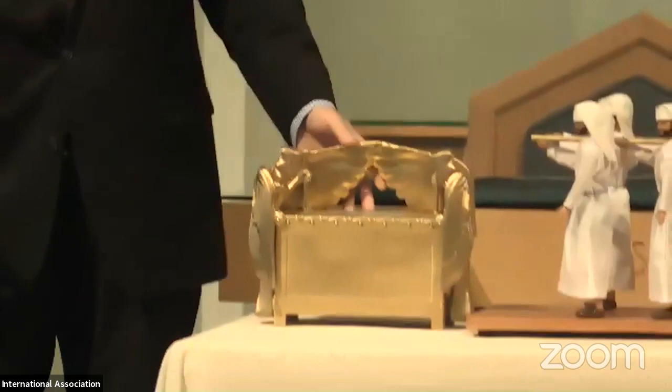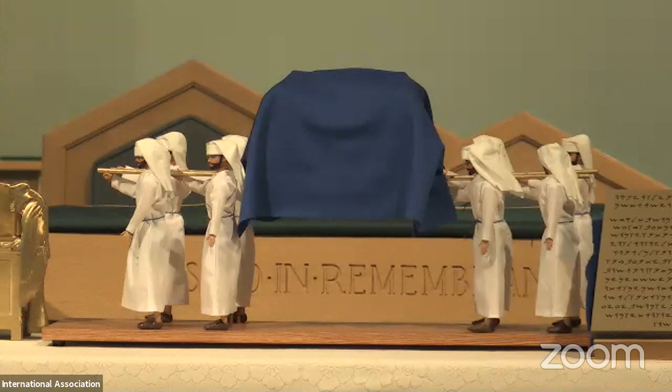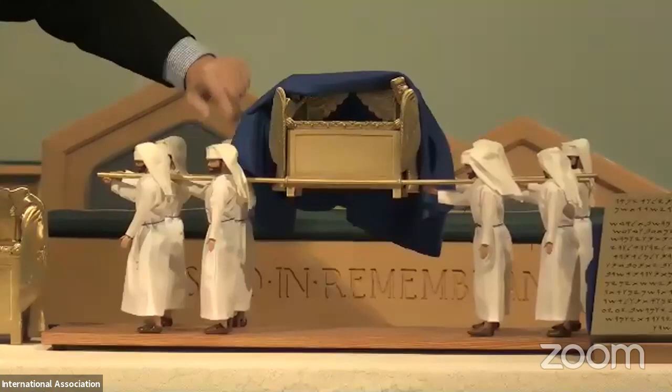We put together this model of the priest carrying the ark. It was the sons, or probably grandsons too, of Aaron that were to carry the ark. They would be within the tribe of Levi. And of course, the ark would be covered in blue. Blue is a symbol of the law and so forth. And so underneath the covering would be the Ark of the Covenant that they would be carrying so carefully.